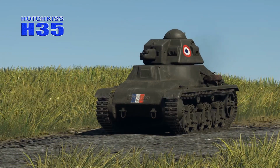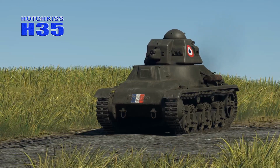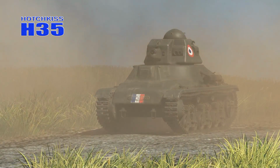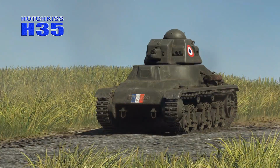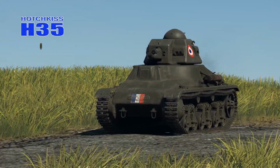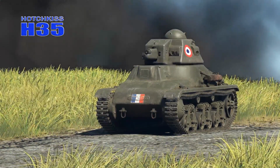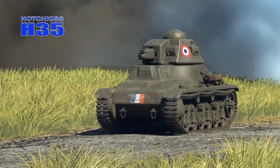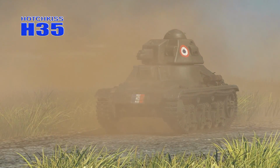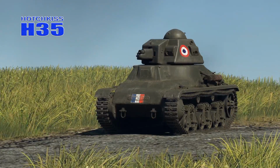78 horsepower 6-cylinder engine. The tank's poor handling characteristics and weak engine resulted in the inevitable rough handling of the tank by its drivers. This caused excessive wear and tear, and mechanical reliability was poor. The H-35 had an APXR turret made of 40mm cast steel, and it was armed with the short-barreled 37mm SA-18 gun, which had a maximum armor penetration of only 23mm.